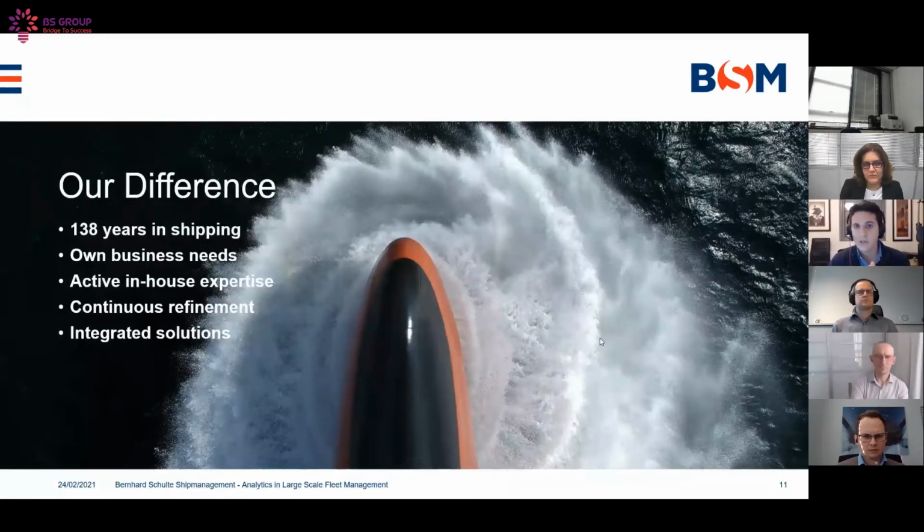So our difference: we have 138 years of experience in shipping, and everything that you have seen, which is of course just a small part of the cake, has been developed because of in-house development needs. We're not a technology company that developed a product specifically for sales. We developed it to do our job better. So all of this is continuously empowered and refined using in-house active expertise.